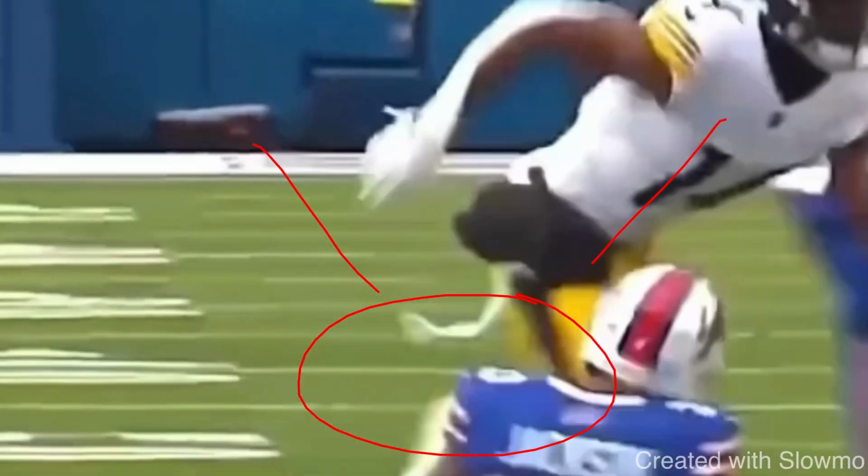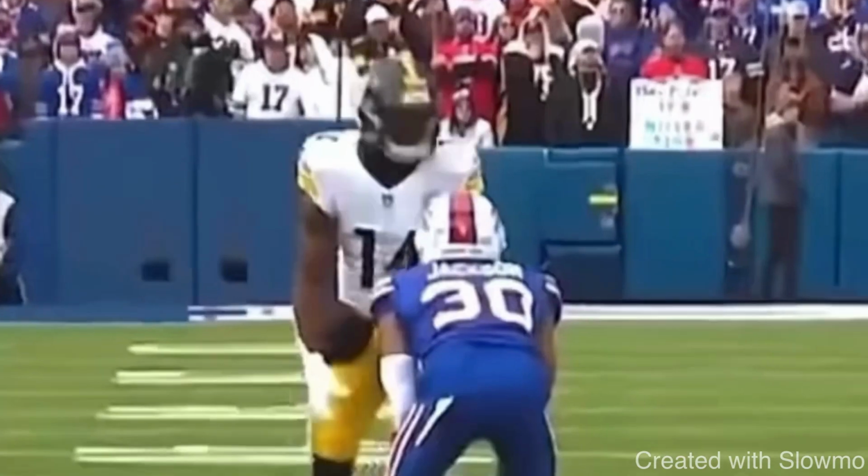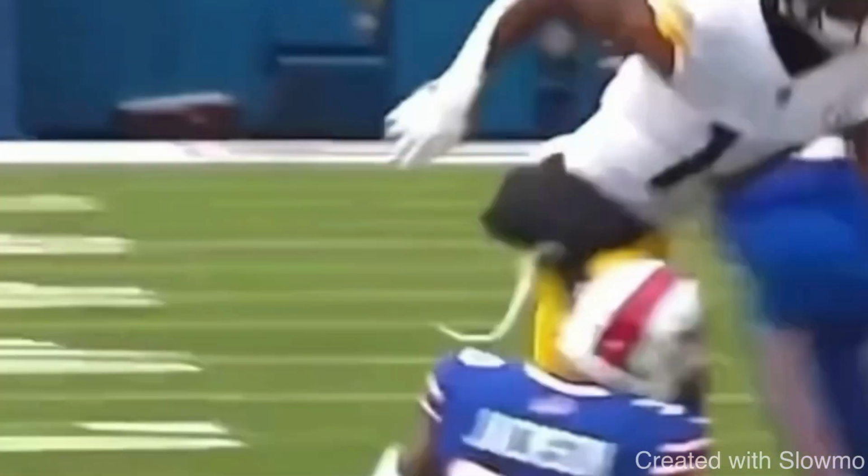Only like this for taller or bigger guys, but a shock release is a great way to get separation on any route. We go up to him, we shock him, let's go. We can't waste time in a hand fight with him. We have to get up into the route anytime that I use this. Let's play this thing again, full speed one more time. Great job by Pickens coming off the ball, shocking this DB, and then winning on that route over the middle.